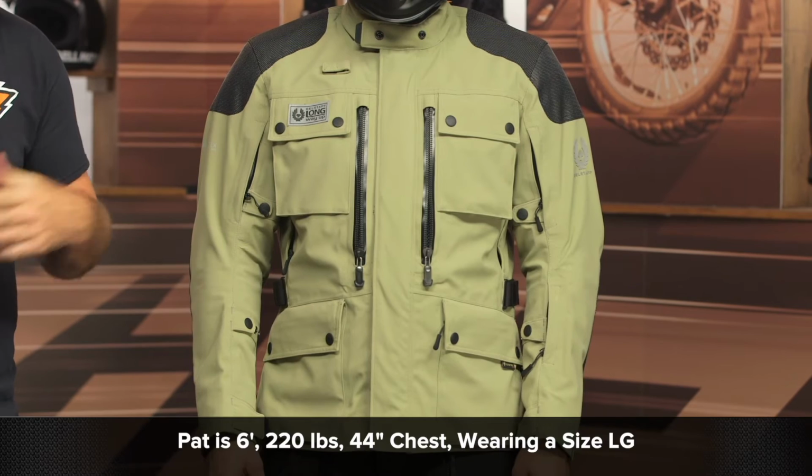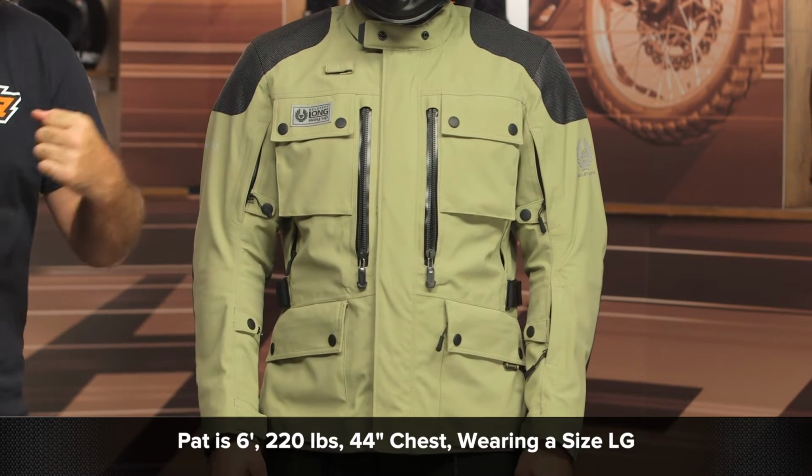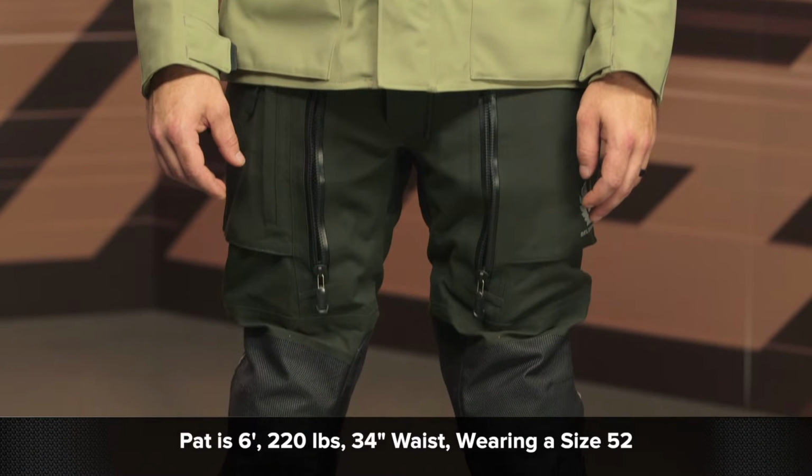Keep in mind, when you are wearing an adventure jacket, you want to be able to move around freely. You don't want it to be so tight that you can't move around on the bike. If you're riding this off-road, you want to be able to get that bike around underneath you and have that range of motion.